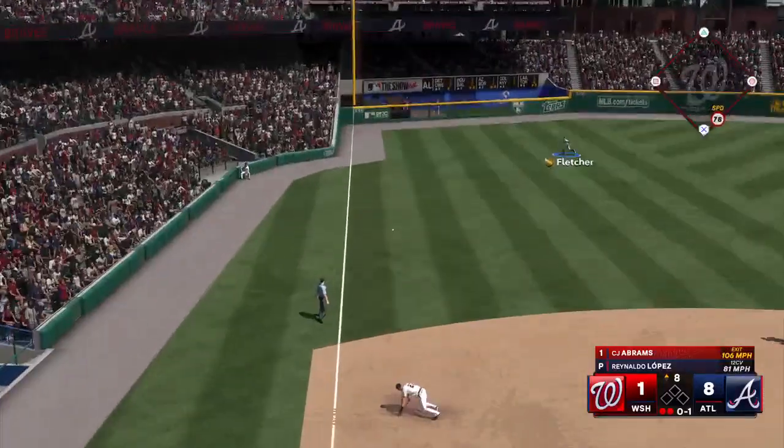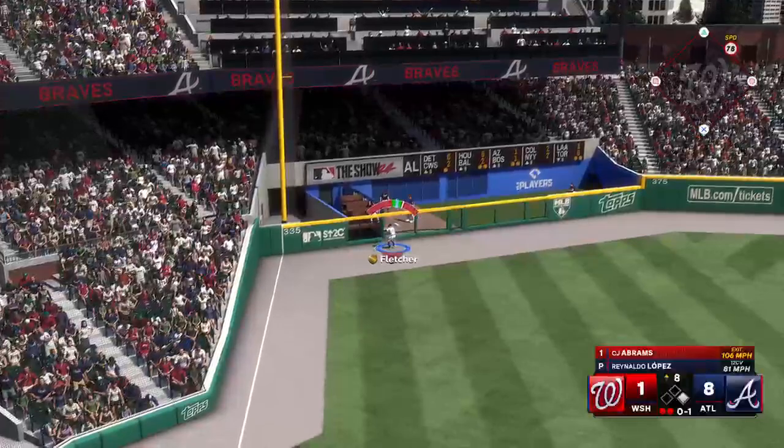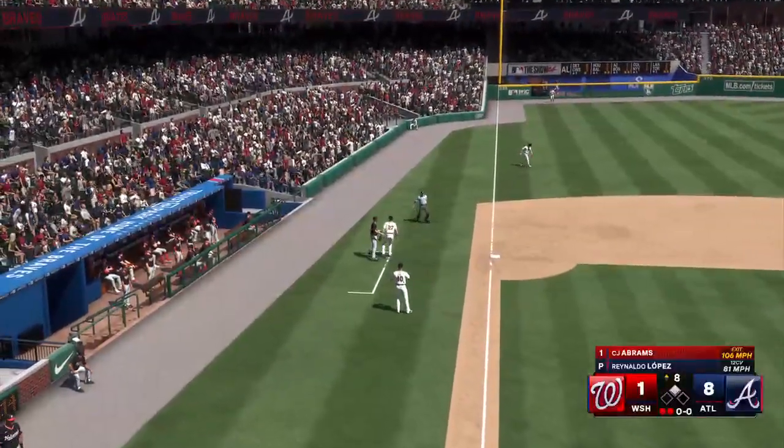On the ground to third. Could be extra bases. Makes the turn and heads for second. And he's in there standing up with a two-out double.